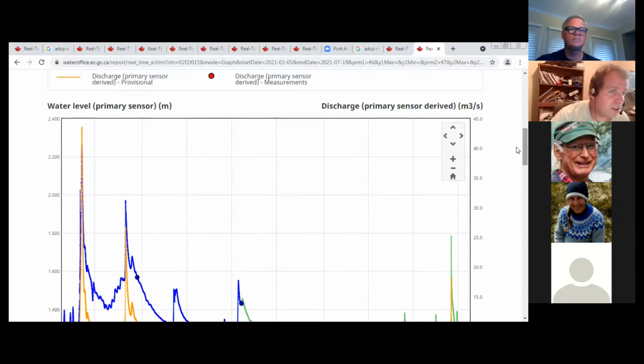The water level on the left is just an arbitrary number. At each station, every one of them has a different water level, but basically they never want the thing to go to zero. So they set the scale based on, well, we don't want to go to zero, and what's the highest possible value this thing could ever go to at this particular location.